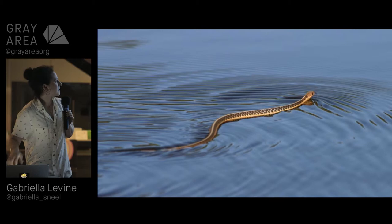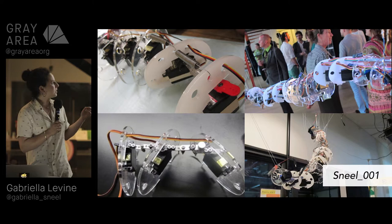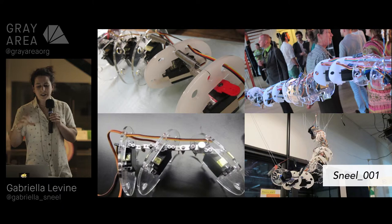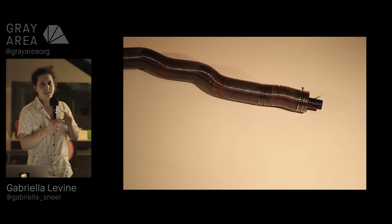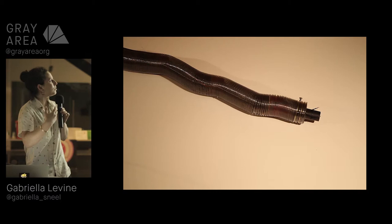I started prototyping Sneal version 1 based on my experience building the sailing robots, but I wanted individual control over the joints. So I started with laser-cut plexiglass that fit servo motors, and I tried to fit them together with magnets and other ways. Then I built Sneal version 2, which was the first one able to actually move on its own in an organic way.